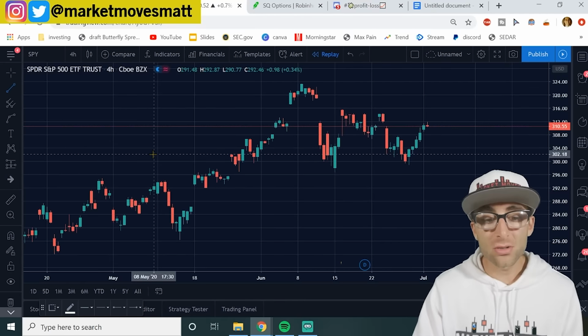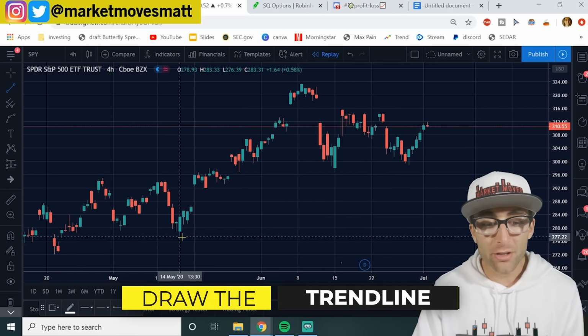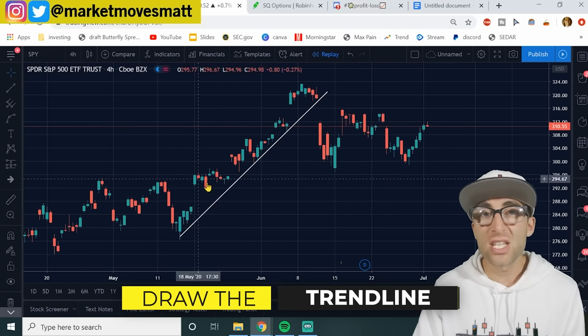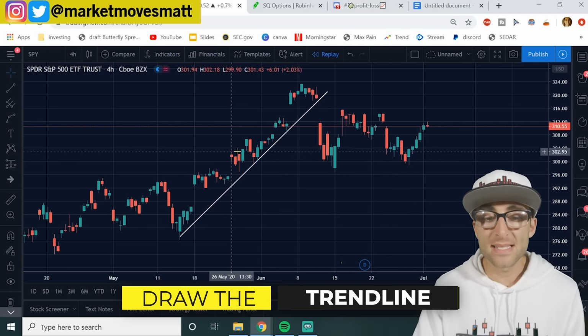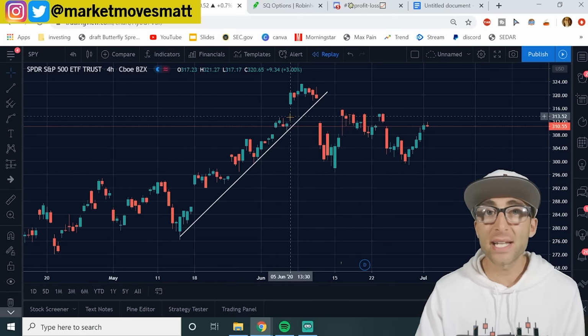Pull up the trend line tool and then connect the bottoms or the tops of the chart. So the bottom over here could be to connect the next bottom, the next bottom, the next bottom. So over here, we just have a tremendous bull run. We call this staircasing. It's staircasing higher and higher and higher. And then once we break that trend line, guess what?